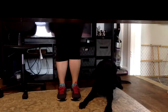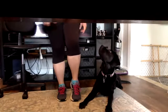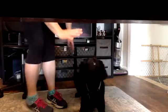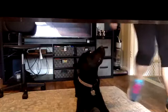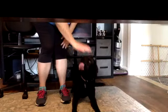Down while you move 3/4 of the way around the dog to the right and return. Treat. Down. I don't think there's enough room behind her. Yep. Yep. Down. We'll go to the next one.